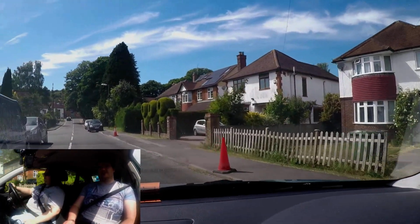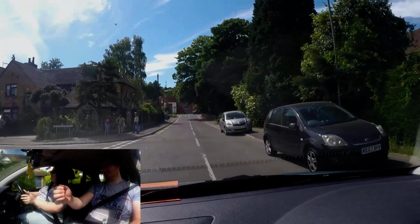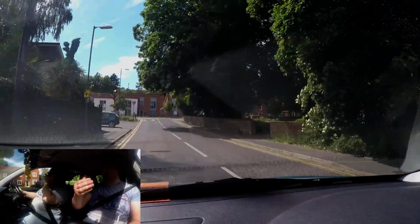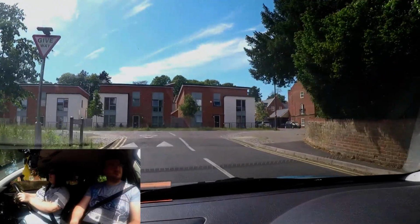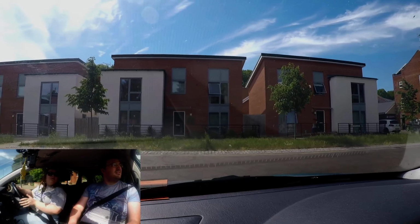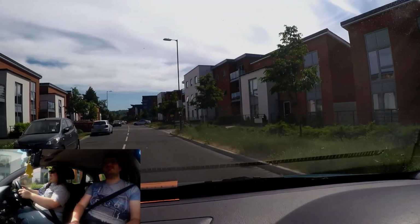Because when I designed this route, I haven't actually tested it. At the end of the road, turn left. Because I've got the sat nav to make us go left here. But obviously, this is such a new road. Because it is a brand new road, the sat nav doesn't recognise it. Yeah, it's a brand new housing estate.